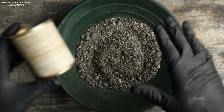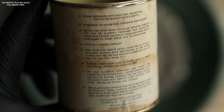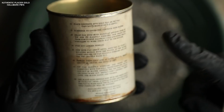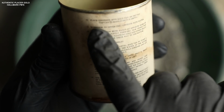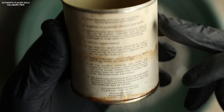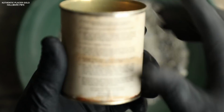All right, before we get into the panning process, normally I don't do this, but for this product, I want to make sure that we get everything on camera for everybody to see and enjoy. I'm going to go ahead and read this entire thing. You guys can skip to this timestamp right here if you'd like to skip this part, but I'm going to go ahead and read it. So, place contents into gold pan or pie pan. Tap can to make sure it is empty. All right, so we did that already.